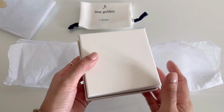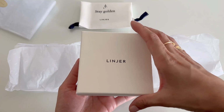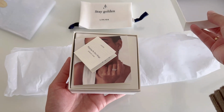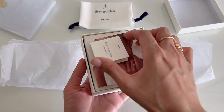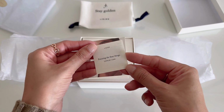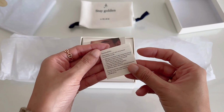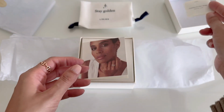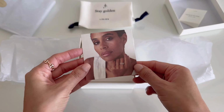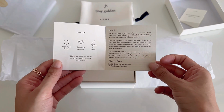Now, if you're not familiar with LINJER, it's a sustainable fine jewelry brand that boasts long-lasting, luxury quality jewelry pieces at affordable prices. They make all of their jewelry with recycled metals, ethically sourced gemstones, and conflict-free lab-grown diamonds. LINJER's goal is to enable people to enjoy the finer things in life every day, and they do this through a direct-to-consumer sales model that allows them to keep their prices low, which means that in purchasing from LINJER, you can get luxury quality jewelry for less, while also feeling confident that you're wearing both ethical and sustainable pieces.